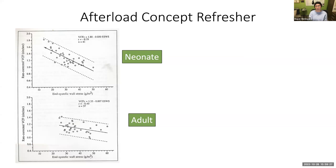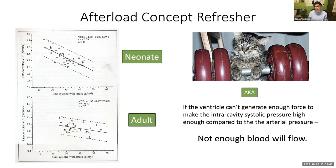And that is because the neonate doesn't have as much contractile tissue and doesn't have the tissue organization to be able to mount increased contractility in response to higher pressure to pump against. And so what ends up happening is the ventricle can't generate enough force for the blood to leave the cavity, and therefore not enough blood will go forward.